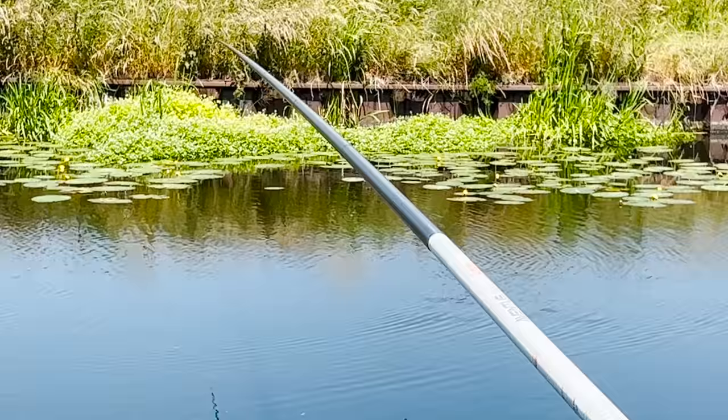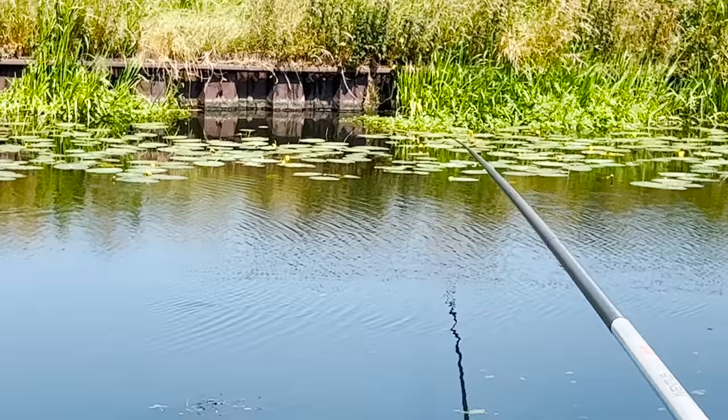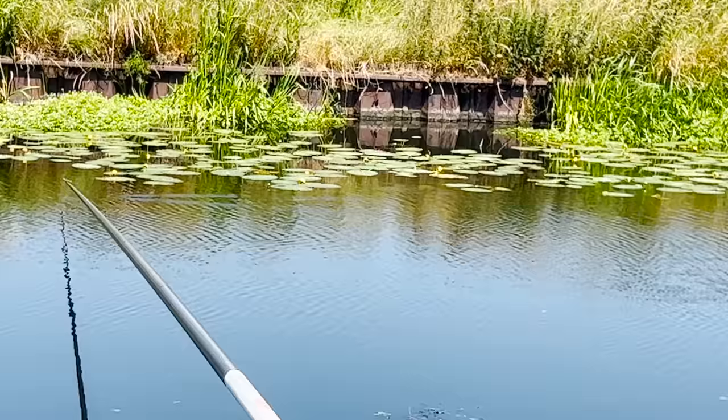Yeah. So at the start of your session, honestly, it's so important to do this. I'm happy with that, to be fair. I think that might have been the only bit of rubbish that was on it. You might have moved it. You might have pushed it down the slope a little bit. So, yeah, I'm happy with that.